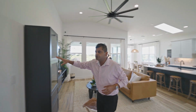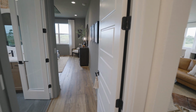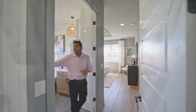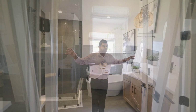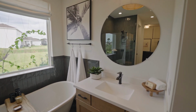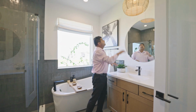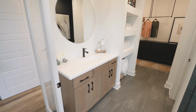Let me go ahead and take you to the master bedroom. And what I love about this master bedroom is, as soon as you enter, you have the double doors. Now, the upgrade is in regards to the glass door that you see and the tile that you see, but you have the double door. And with this builder, they have a Korean sink. You see how this is all built in. It's one piece. You have a light up there.